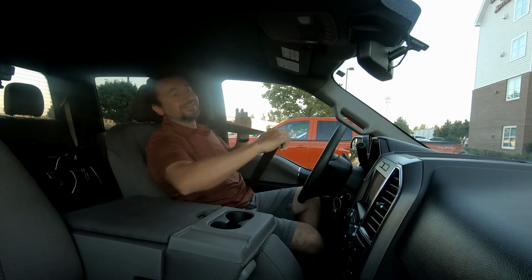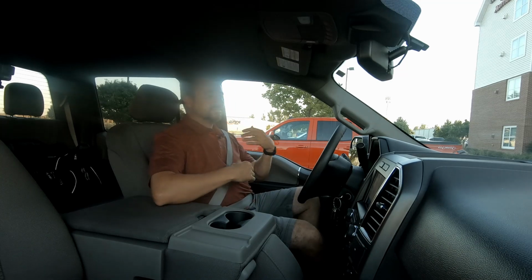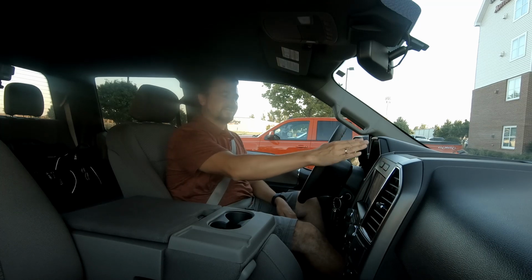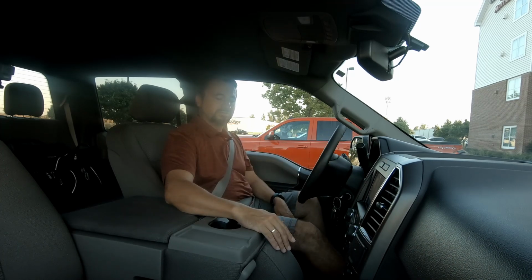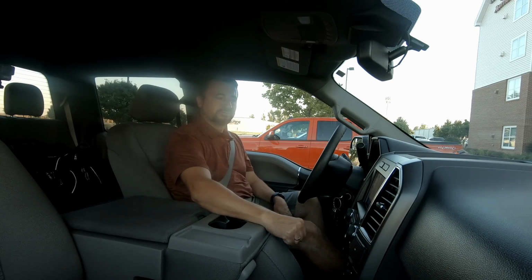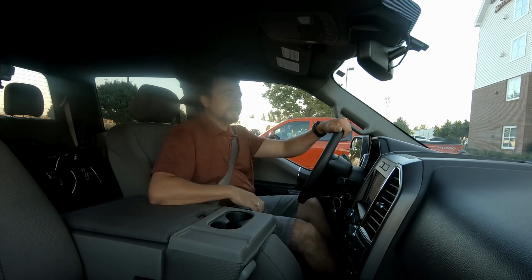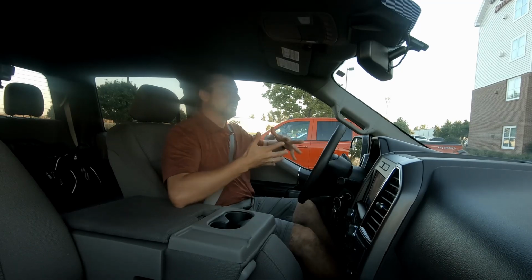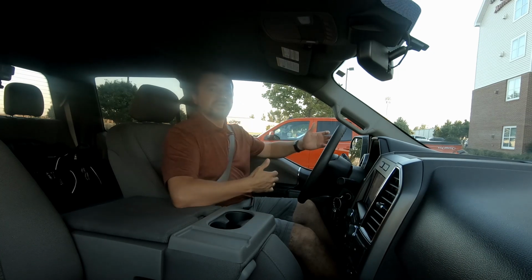So I'm gonna take it for a quick ride around here. Oh, by the way, you can have a shifter here, or if you opt in for a different trim like a sport package, they can have a shifter right here. So that's another part that you can customize, kind of. When I first got in this truck, I thought, okay, this is basically a construction farm vehicle, however you want to call it.